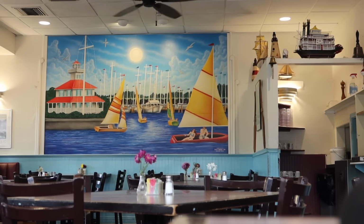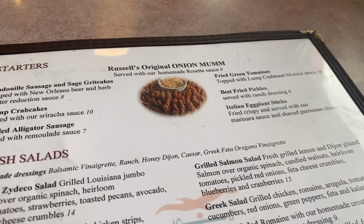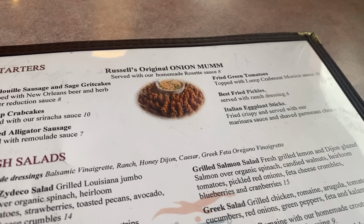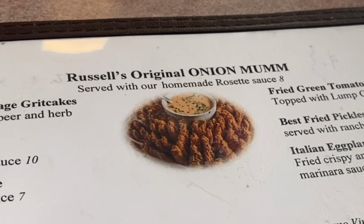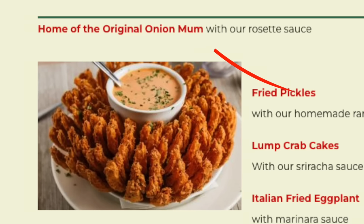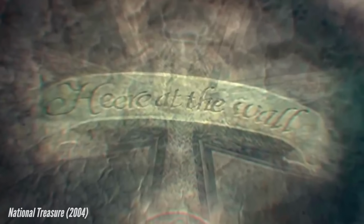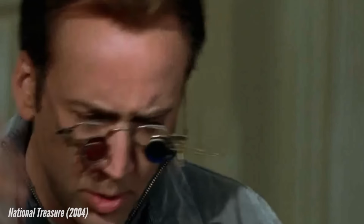The inside lived up to the name though, with lots of boat theming and a fish tank inside the host's stand. The menu has the Onion Mum featured prominently right at the top of their appetizer page with a nice little picture, and they make it a point to call it Russell's Original Onion Mum. Feels like they're throwing a little bit of shade at Outback there. Slightly interesting, they spell mum M-U-M-M with 2 M's at the end, but on their website it's just spelled M-U-M. I'm not really sure what to make of that. It says here at the wall. Spelled with 2 E's. Take a look.